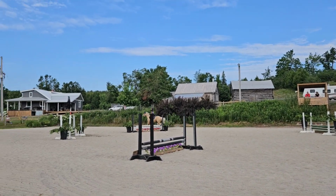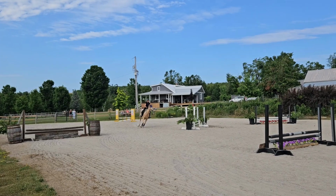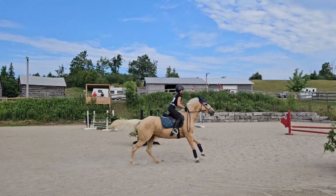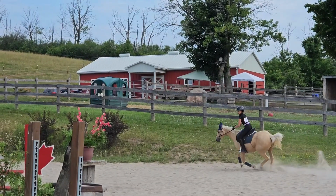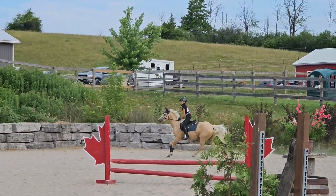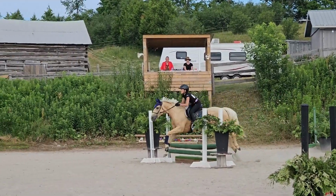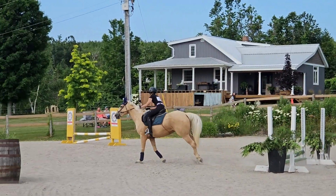So I think she did a really good job there. And then this is coming into the next course now. And Bunny is looking pretty confident coming in with the canter. Does a little bit of a short stride coming into that jump, but Bunny moves out afterwards, makes the turn away from home. And you can see those little ears pricked forward, looking where they're going. And she looks like she's having a pretty good time thinking about where she's headed.